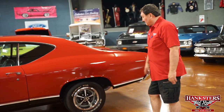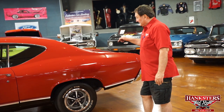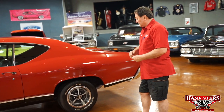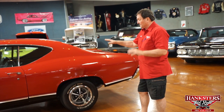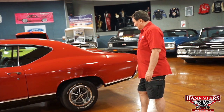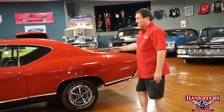A set of BFG white letter tires, kind of everybody's choice at this point in time to put on these collector cars, and a set of SS road wheels that were optioned on this car in 1968. A fantastic wheel and tire combination to really accentuate the red and the black on the rest of this car. Black along the bottom, of course, that's just the way it should be for 1968. In '69, they did away with that. No trim piece there either. This is a fantastic fitting car.